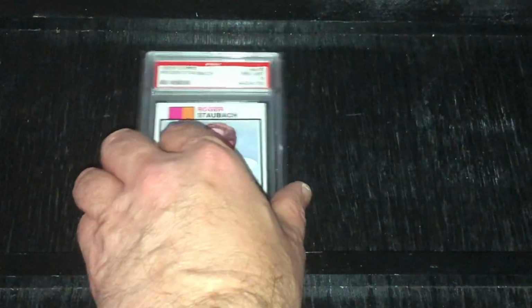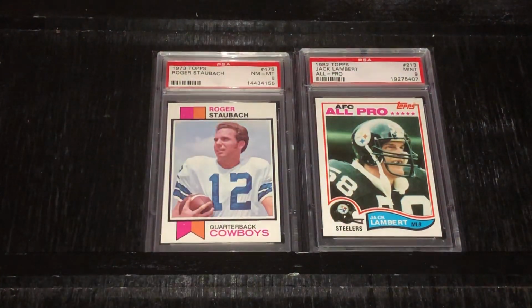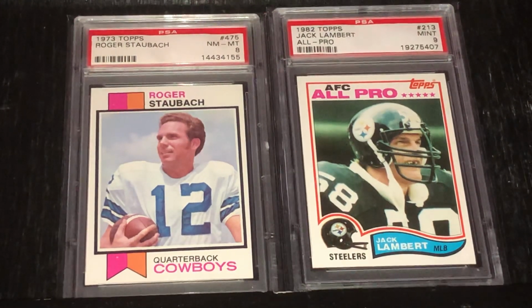What card really personifies that player? And I'm going to show two right here to start with in football. You got this Roger Staubach and Jack Lambert, and I think these two cards really personify these players. You got Captain America and Roger Staubach.